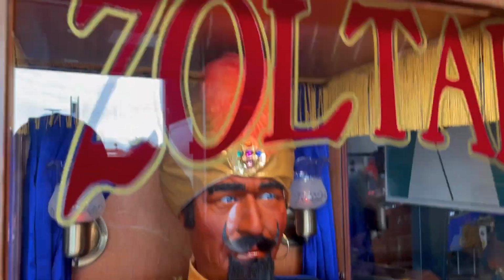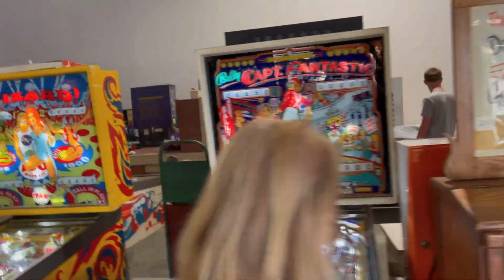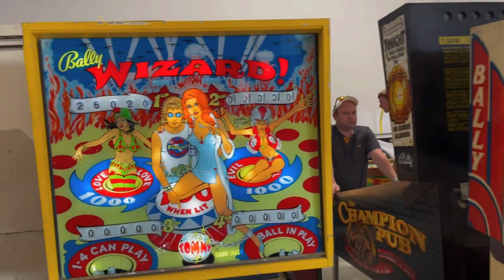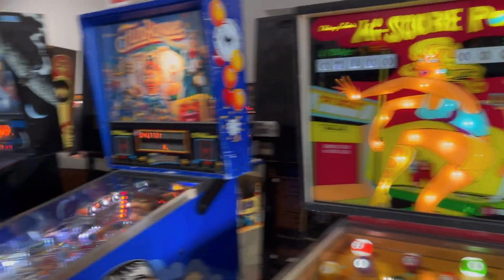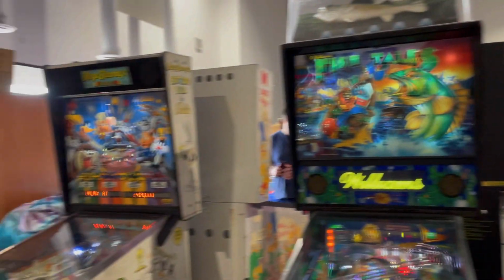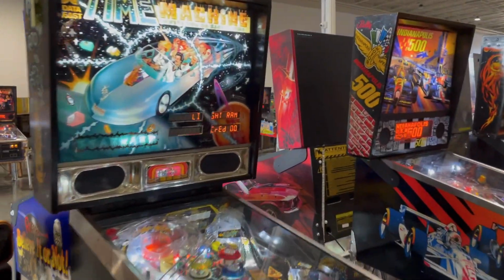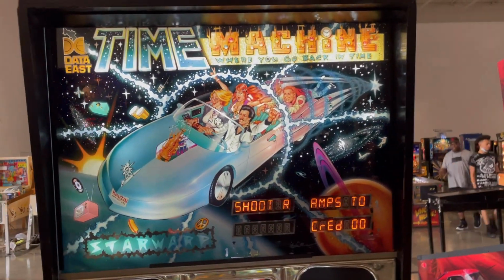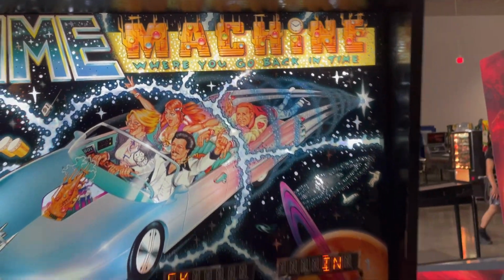And of course, wherever we go, our boy Zoltar follows. Very cool. So you got some of these over here. Captain Fantastic. It's like Elton John. Very cool. Some of the classics. You got the Bugs Bunny. Birthday Ball. Time Machine. The guy in the back doesn't look like he's having much fun. Help me!